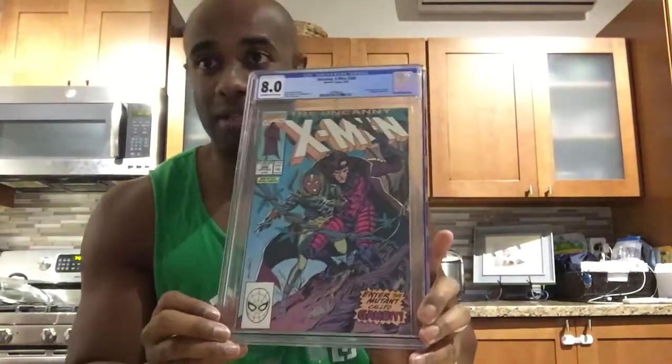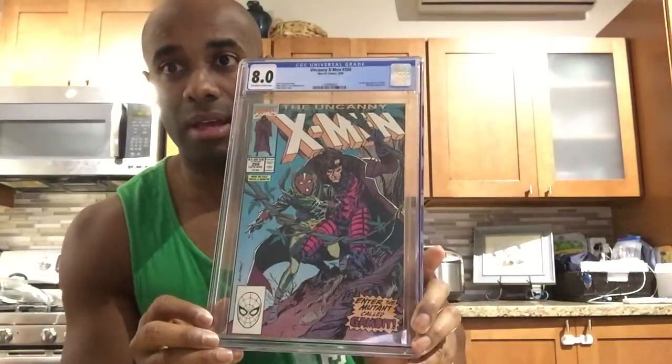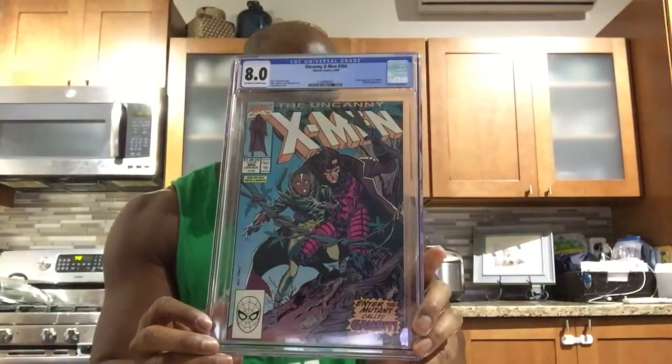So next one, X-Men is probably one of my favorite teams, right? Wolverine and Spider-Man are my favorite characters, but my favorite team is the X-Men. So this is another book that I've had for a very, very long time. This is the first full appearance of Gambit, and this is Uncanny X-Men 266. Unfortunately, it is only an 8.0, but still a very nice book.